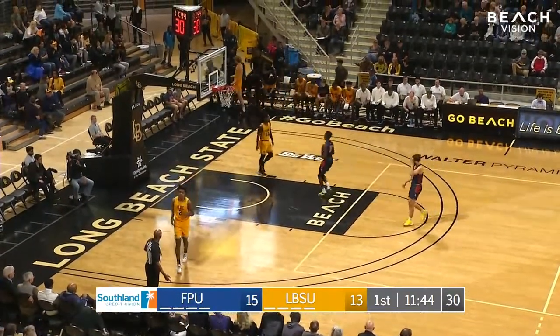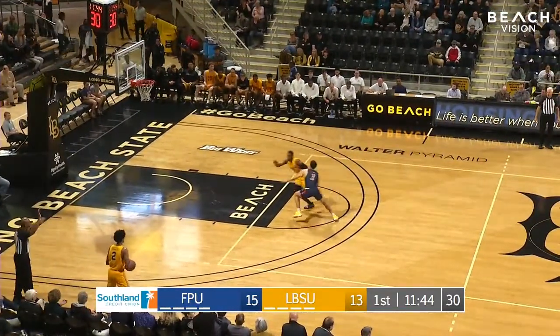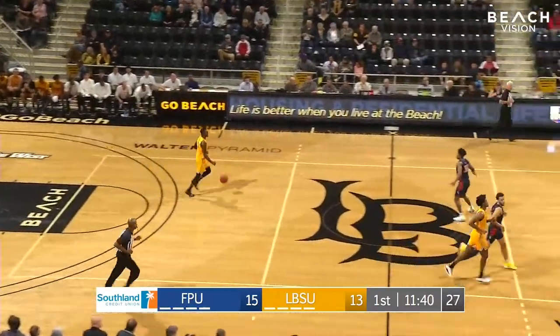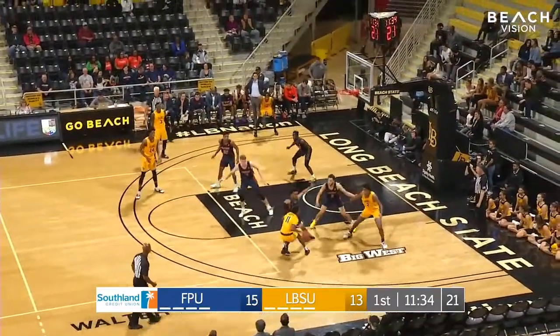Romel now with 2 fouls, first Beach player to 2 fouls. 11:44 to play here in the first half. Roberts inbounds to Cobb. Cobb, Roberts, Morgan, Slater, and Griffin on the floor for the Beach. Griffin on the right wing, puts it on the floor, dribbles between the legs.